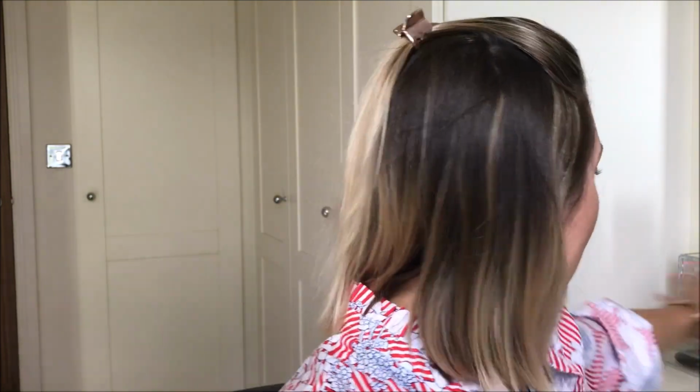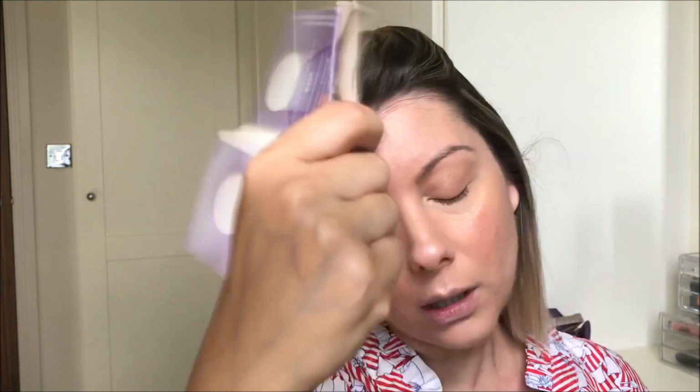Once I've got that on, I will then put my PIXI Makeup Fixing Mist over the top because I want to fix it all. And what I love about this, it's hydrating, but also when you're doing your makeup and it's hot and you're already sweating, this is just going to cool you down. And your makeup is just going to sit beautifully. I like to do all of this first, so all my complexion done first.